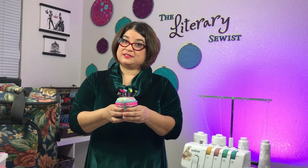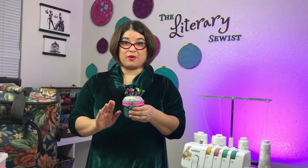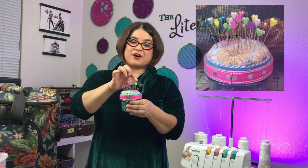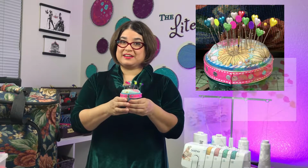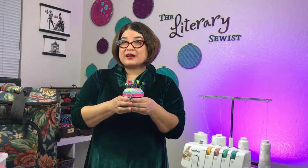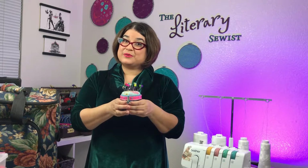There are some of us who still use traditional pins, and there's nothing wrong with that. But you might want to spruce up the sewing room with some cute pins. I have heart-shaped ones and little flower-shaped ones on here. They come in all different types of varieties. There's butterfly ones. I've even seen little ladybug ones. They're all kinds of cute things, so check them out. It's always a cute gift to give.